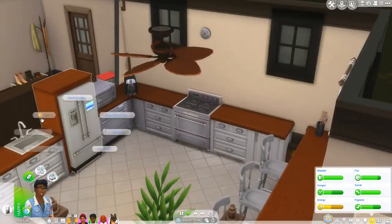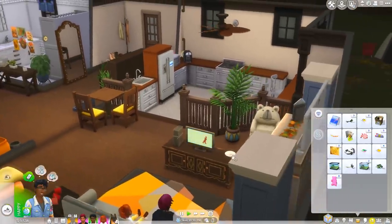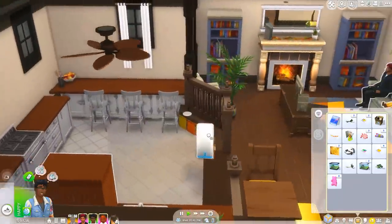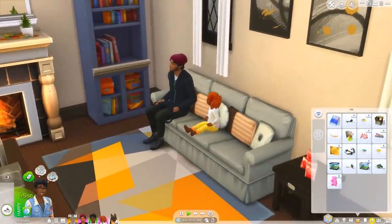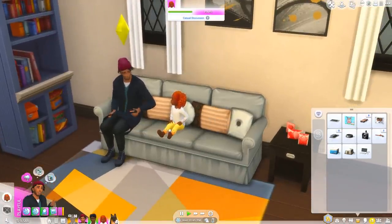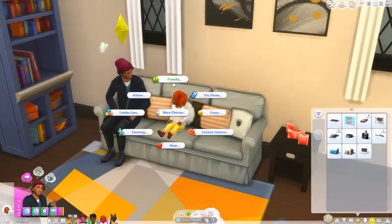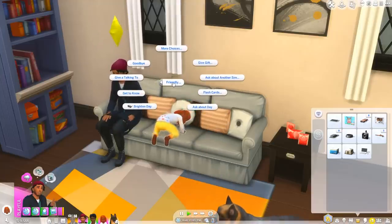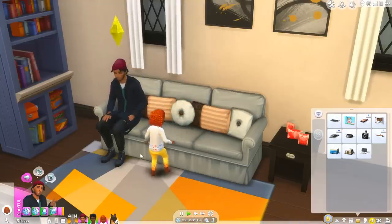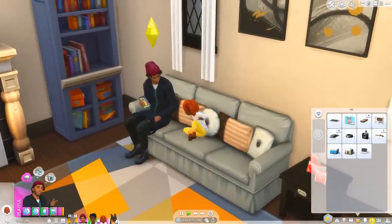Why don't you come and actually grab a piece of your birthday cake? He actually didn't have a piece of cake this morning, so he's gonna do that. Oh, Quincy is just here with her watching kids TV. That is so cute. We're gonna read her a toddler book instead. And what else can we do? Oh, can we not snuggle on the sofa?